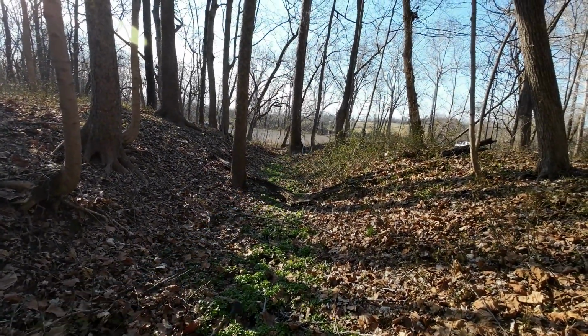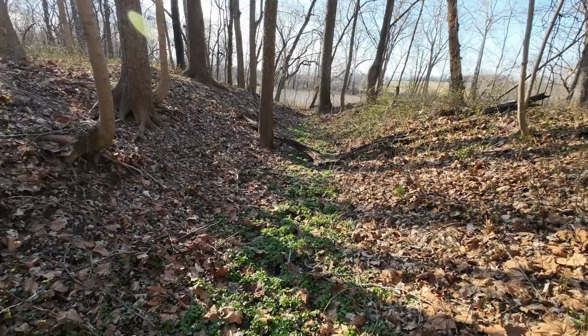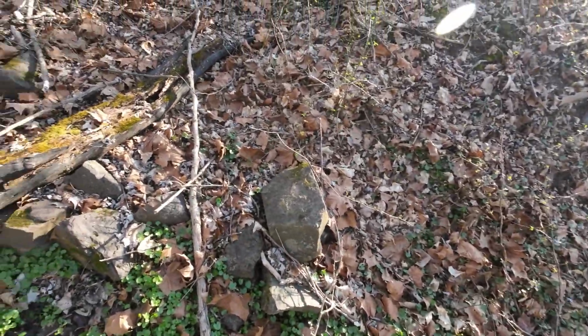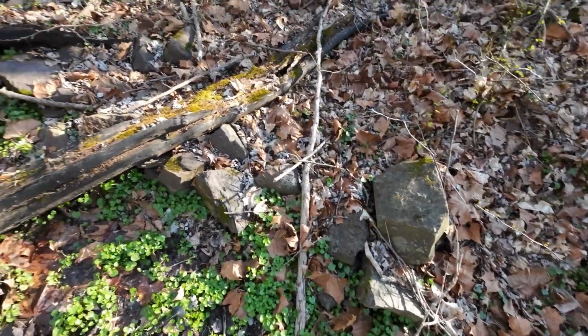Even going down towards the river, all you can see is the ditch that's here, but there is no concrete here or anything. It is just a muddy mess in here. So nothing but rocks here. That's all it is.